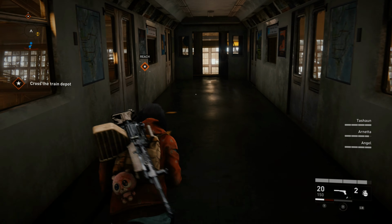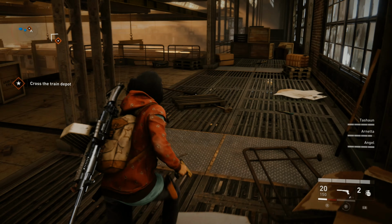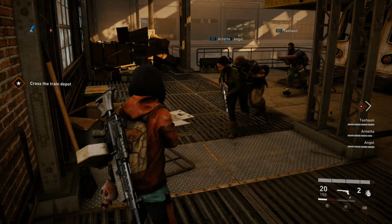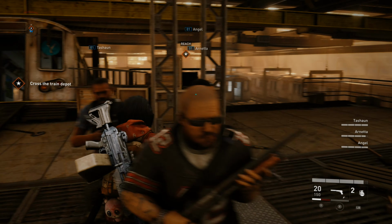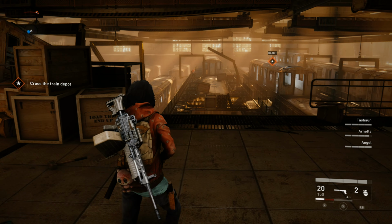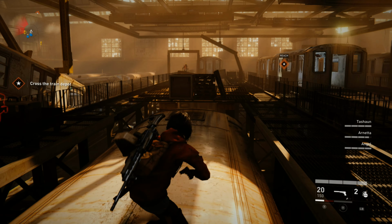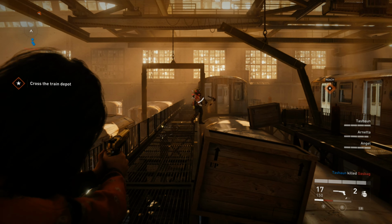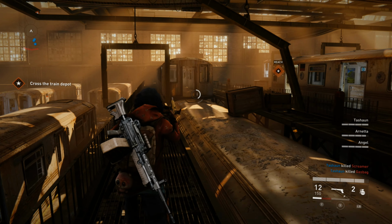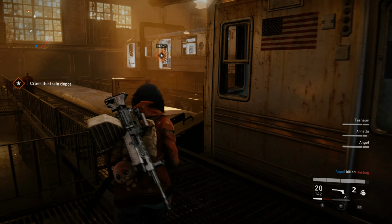Up the train carriage, and then when we get to the top of the train carriage, we want to turn left and basically drop down onto the other carriages. Just having a look, see if there's any goodies up here I can use. No, going to drop down onto the carriage now. Now we're going to cut our way across the carriages. That was another screamer. Managed to execute him quite nicely.